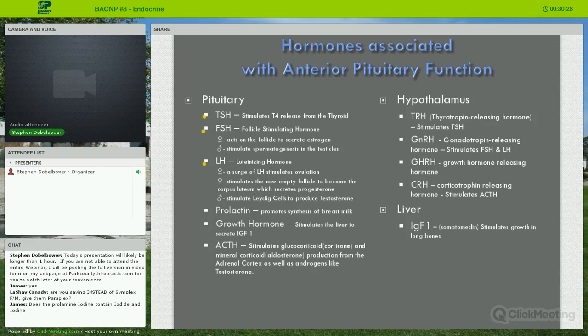So right away, just by looking at our hormones, I know that if I have a hyperpituitary situation, I'm going to have problems with or imbalances in estrogen and progesterone, so probably some female hormonal issues. In men, I'm going to see probably some situations that deal with increased testosterone, so keep that in mind. And by the same token, when we have lower function, we're going to see the opposite. Of course, the pituitary also secretes prolactin, which helps promote the synthesis of breast milk. It creates growth hormone, which one of the things it does is stimulate the liver to secrete insulin-like growth factor, which is here, and that stimulates growth in the long bones.